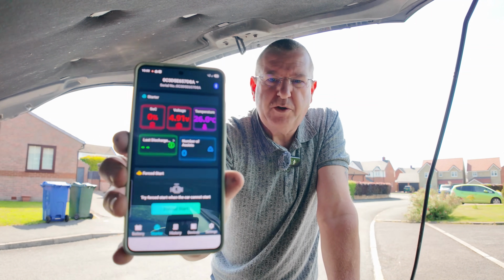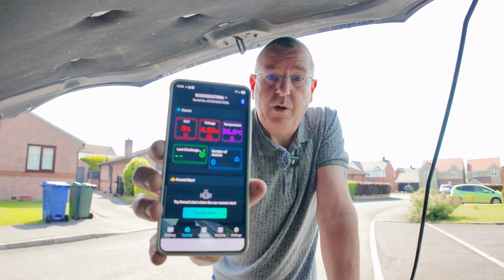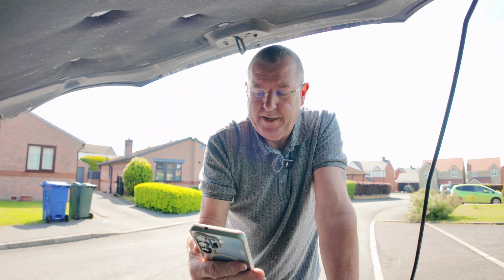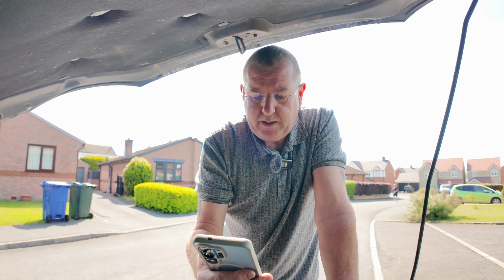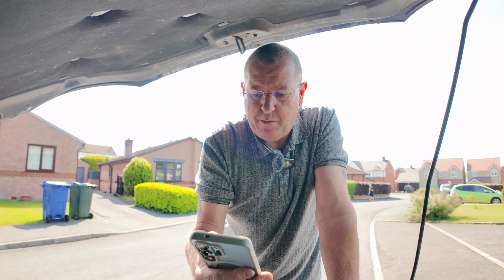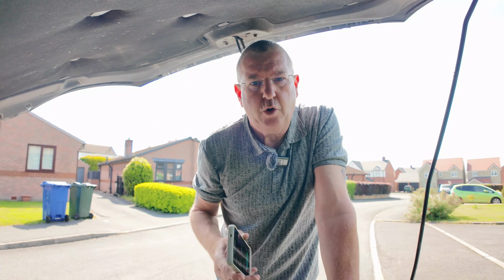We've also got an option in there for force start. If your battery is dead, you can press that and it will actually force start your car. So that's absolutely bang on, absolutely brilliant. We'll leave this running for a while. I'll fetch you back to this. I want to do a finishing shot and see just how good it is.